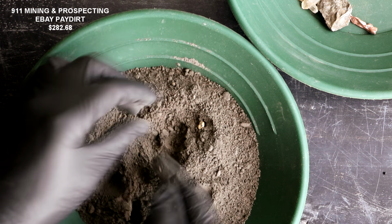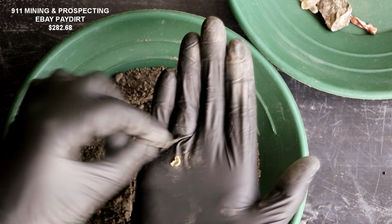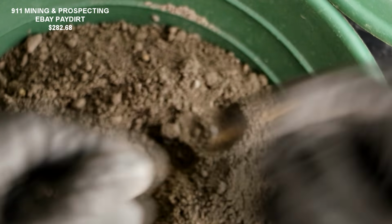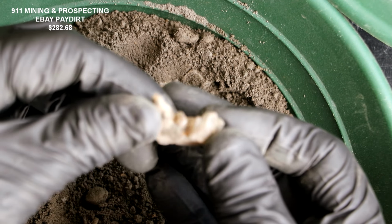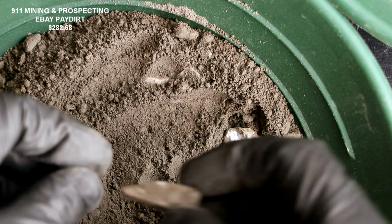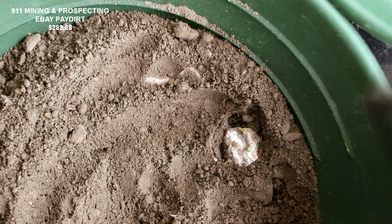Wow, a nice big gold nugget right there. Take a look at that. Nice piece of gold. Here's a nice little quartz formation. Look at that. You know what? A lot of this stuff is over 1/4 inch, so we're just going to go ahead and classify it and do this the quick way.